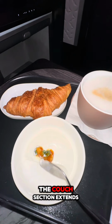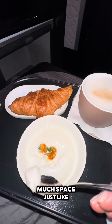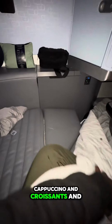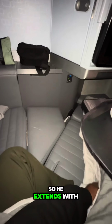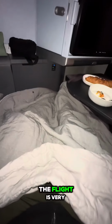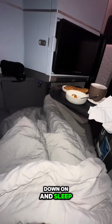When you turn the seat into a bed, the couch section extends as well, so it's nice to get so much space to just wiggle around. So I got some yogurt, cappuccino, and croissant, and I'm showing you the section again. It extends with the bed and gives you a lot of space to spread out. But the flight is very comfortable, very nice. You can lay down and sleep.